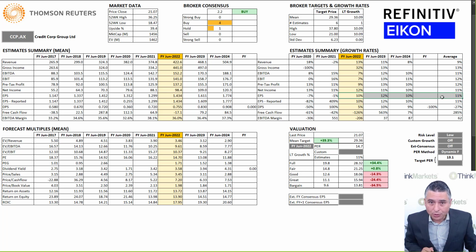And the first place I go is earnings per share growth. At about 11% for CreditCorp, it's not astronomical, is it? So I'm probably not going to change that. If you wanted to be really, really conservative, you could go moderate and say, well, there's some concerns about economic growth going forward, and maybe 11% is not going to happen. So I'll let you decide. I'll just show you how it changes some of these things.